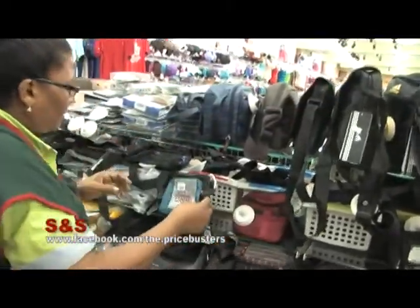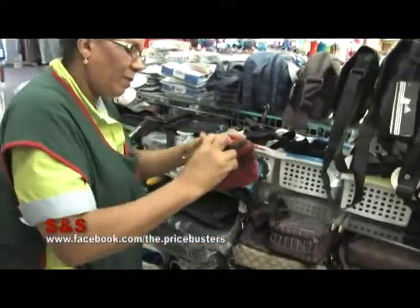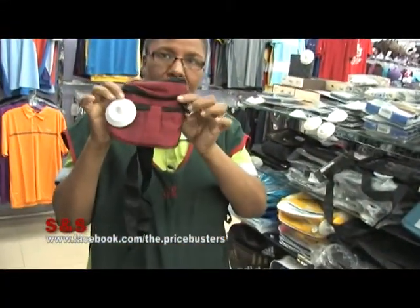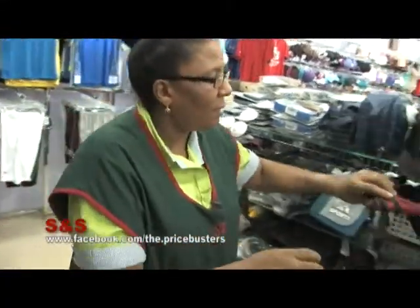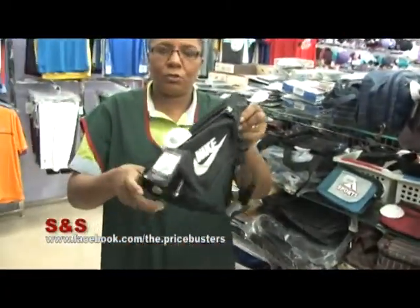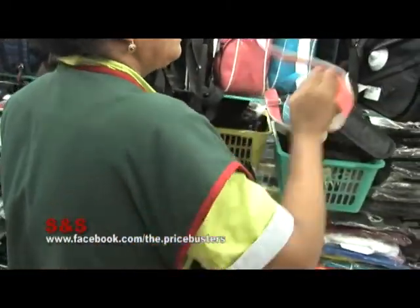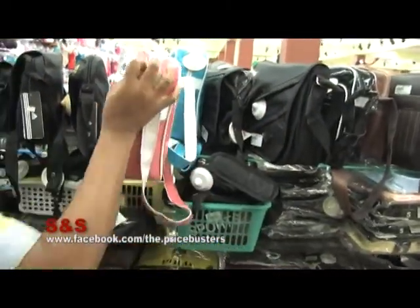We have waist bags, sports waist bag. We have this one, they're only for $6 at S&S Plaza. We have the Nike for $20. We always have also some bags there, the Puma.